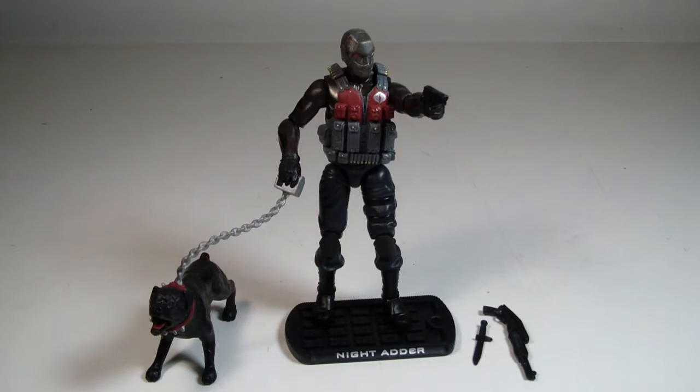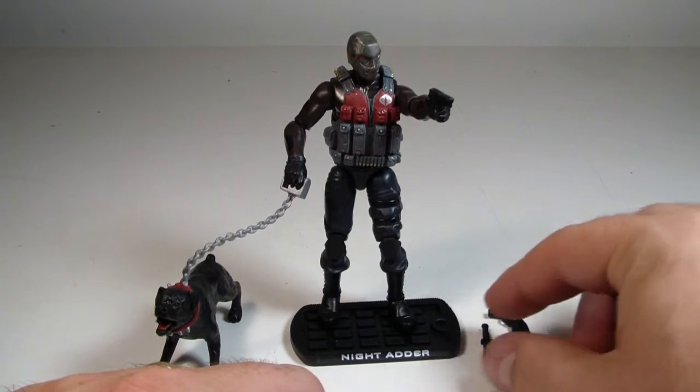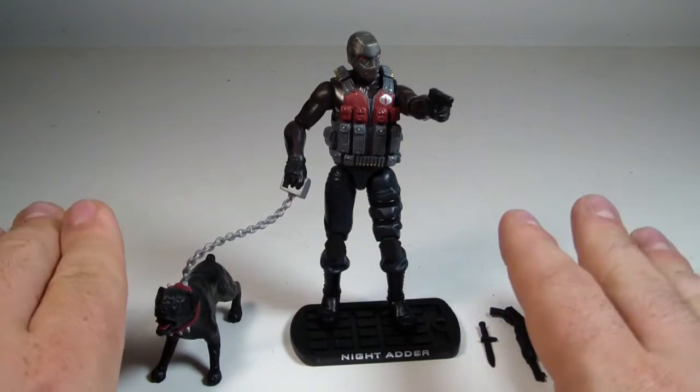And if you're using a lot of urban assault dioramas, or if you're trying to do some setups that have a cityscape feel to them, this is probably a good addition to that. You could probably throw him right in with your shock troopers and your alley vipers, which is perfect from Pursuit of Cobra. And I think he fits in very well with Pursuit of Cobra.